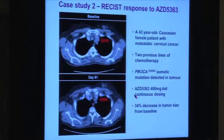Another patient, who was treated at my center at the Royal Marsden Hospital, was 43 years old and had cervical cancer. Now, this is a notoriously chemo-resistant cancer. It doesn't respond to chemotherapy very well. And the tumor, when analyzed, had a PIK3CA mutation. So this is a mutation in a gene that drives the PI3 kinase pathway. And she had a dose of 400 milligrams BID, and this shows this big mediastinal lymph node shrinking.